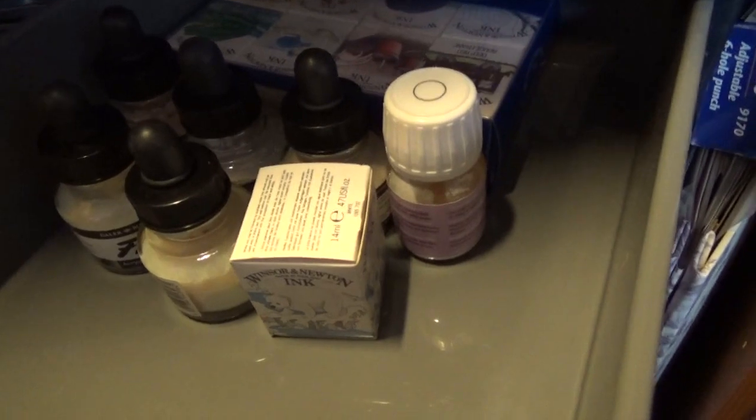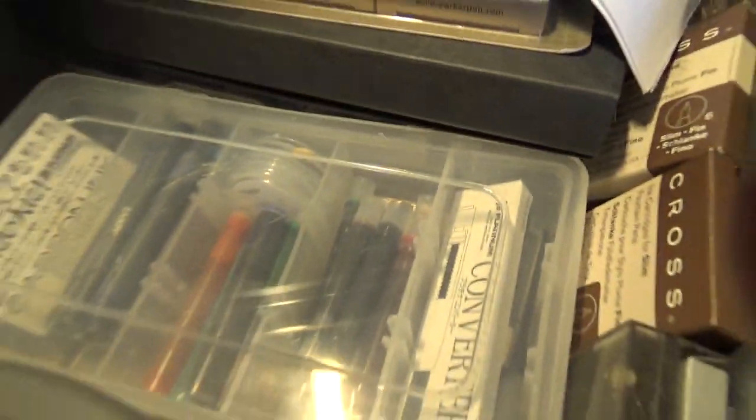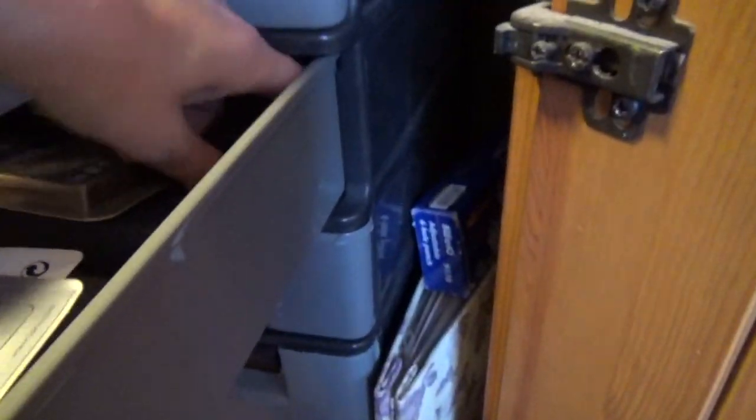some of my ink, but now this is just ink that is no good for calligraphy because this is like iridescent, and this one's a parchment craft ink, and these are drawing inks, so they're too thin for calligraphy. This is ink cartridges, as in for my fountain pens, because I have a very big collection of fountain pens. So there's all different cartridges for all the different fountain pens that I have.